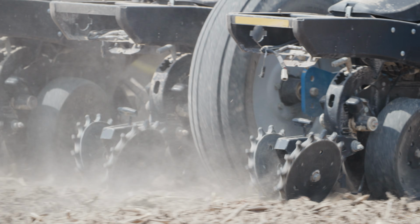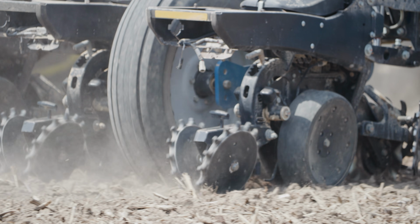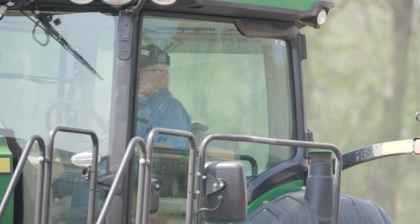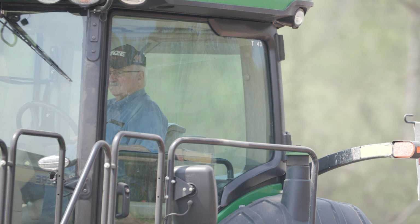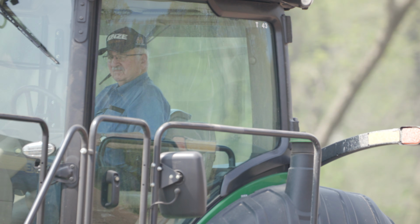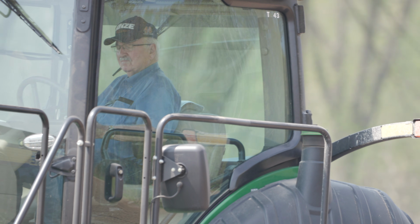What are we doing today? Well, I was taking a nap and then I got interrupted, so now I'm having to plant some corn. Planting with an 8370 and a 12-row planter, mainly because of the size of the fields and the hills here. It's just a better planter to use on this old rough farm.